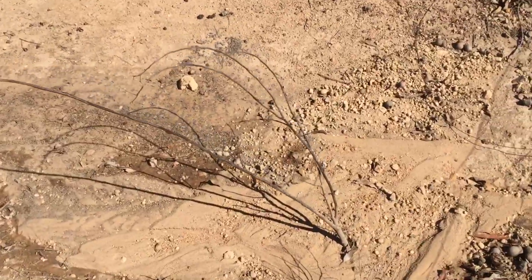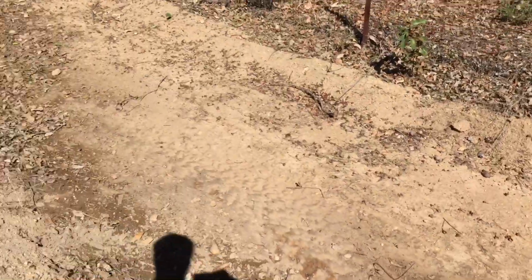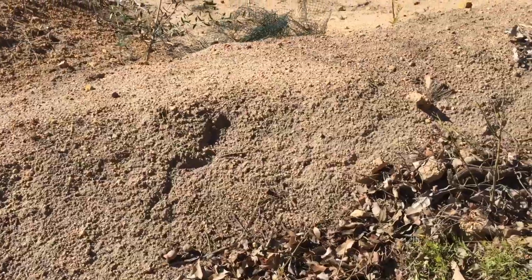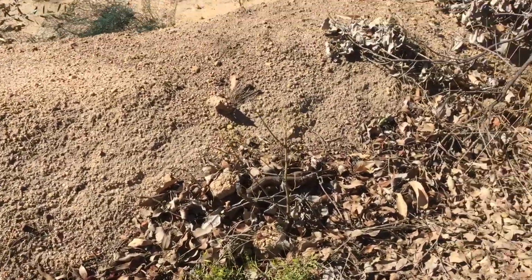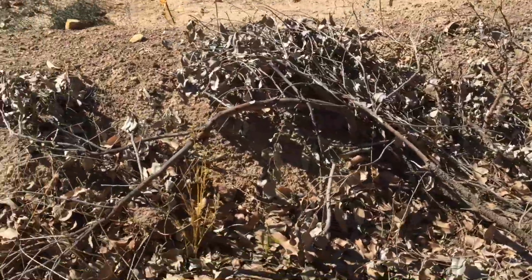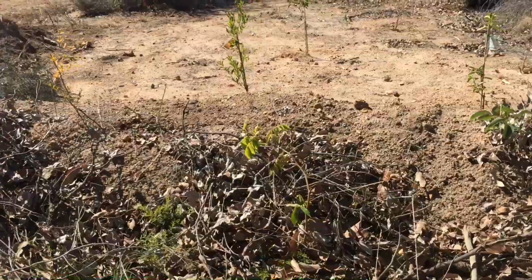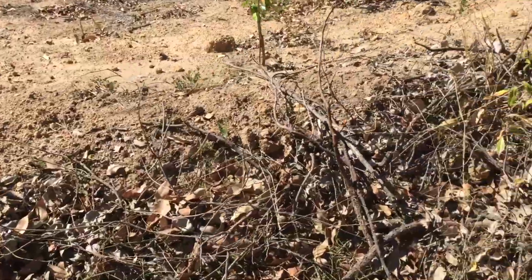So we've had another rain since this one was in. Need to do some fence repair. Come on. Still some leaves there. Ice cream beans doing it tough, but still there. Some of the bamboo.